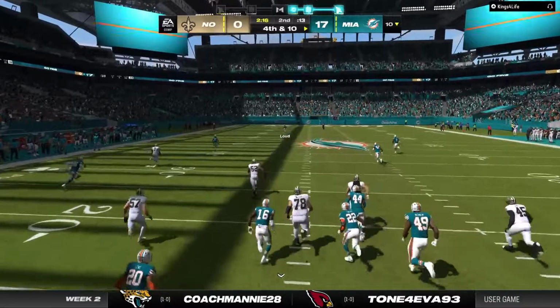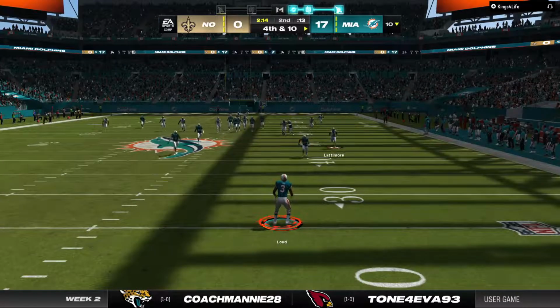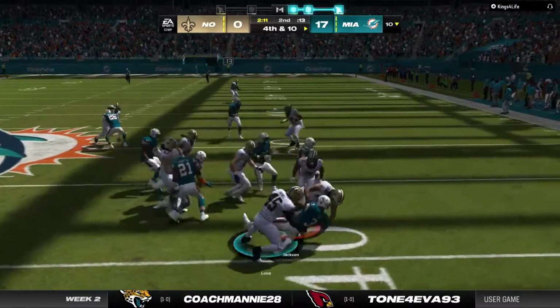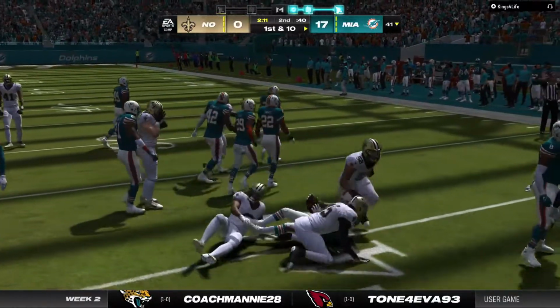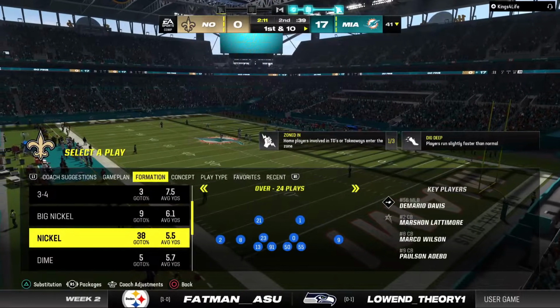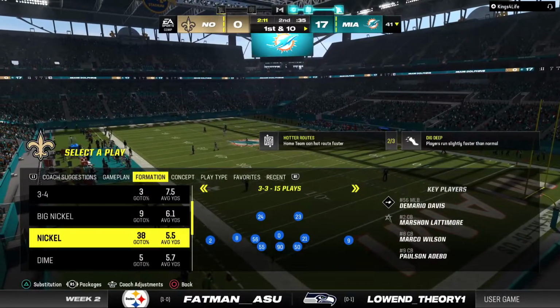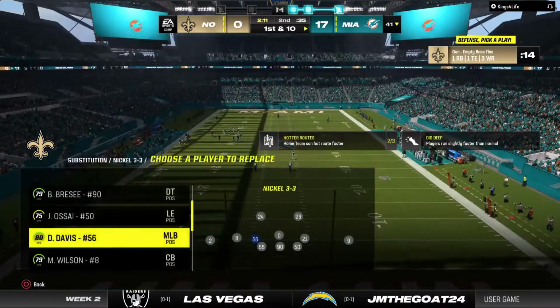You don't expect to be in this situation on 4th down. But guess what? It all started with what happened on 1st and 2nd down. Really put them behind the 8 ball. Found good room to run there. Returns at 14 yards. And it'll be Dolphin football.